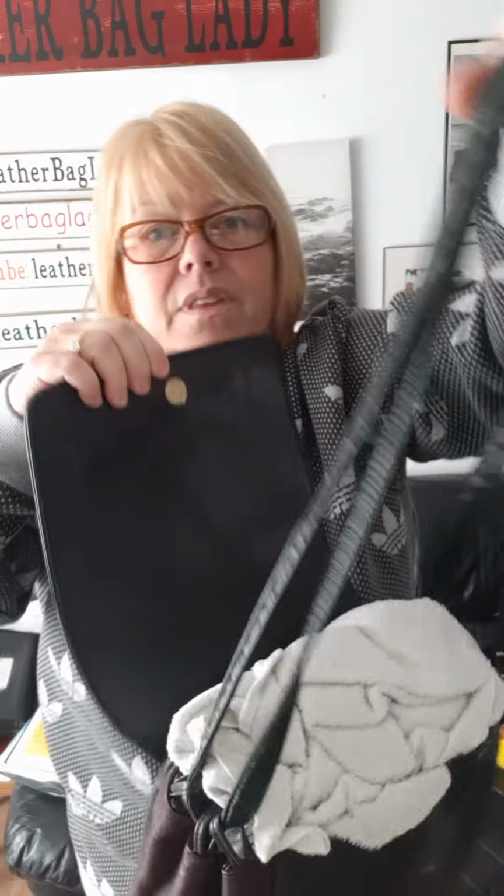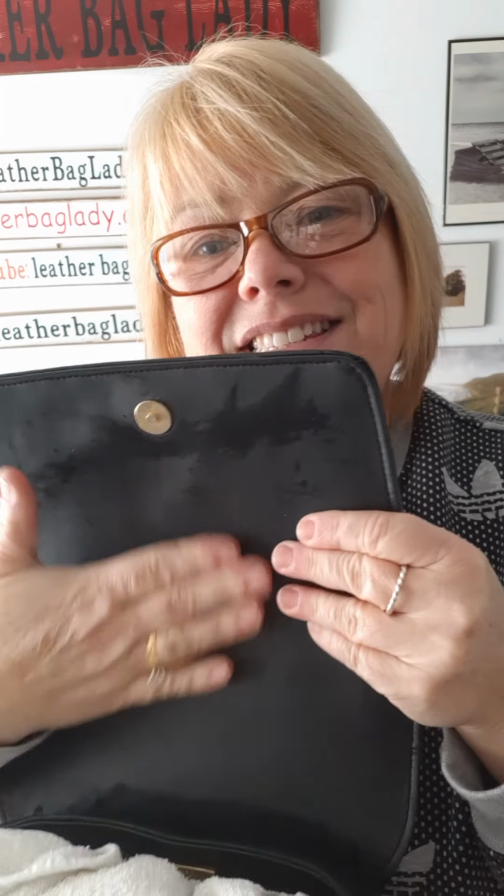So there is a little bit of damage just in these fold areas, which always seems to happen with these flaps. You can see it's still wet there. And I've just stuffed it inside.